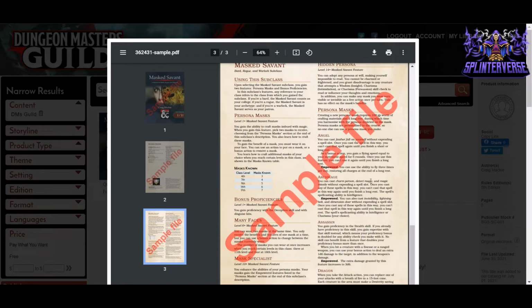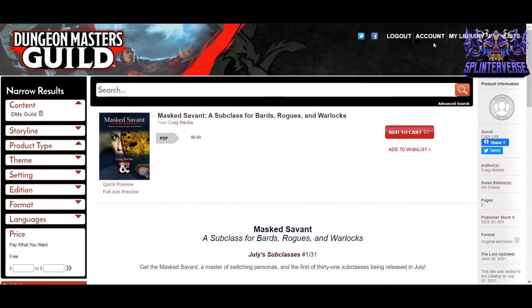And I mentioned Strixhaven could change things, but they can always update this. I mean, if you guys don't know, when you're on DM's Guild, you can click account or my library and see what's been updated for your titles, because creators can update them, and then you can download the latest version. So I would always encourage you to check that periodically. You may or may not get an email saying something's been updated, so it's good to just periodically check.